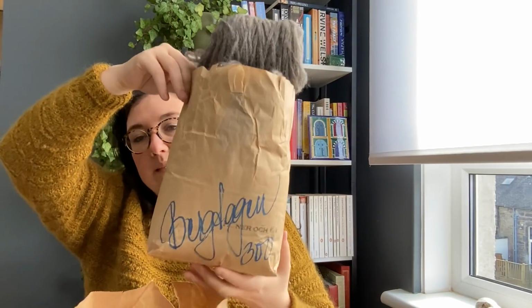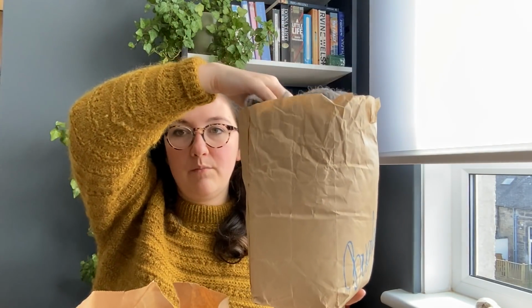Okay, let's talk about price point. The yarn itself is not particularly expensive. It came in a bag of 300 grams, which has a bunch of plates inside. There's like one stick at the top, but it basically came packaged up, and there's 300 grams of fibre in here.